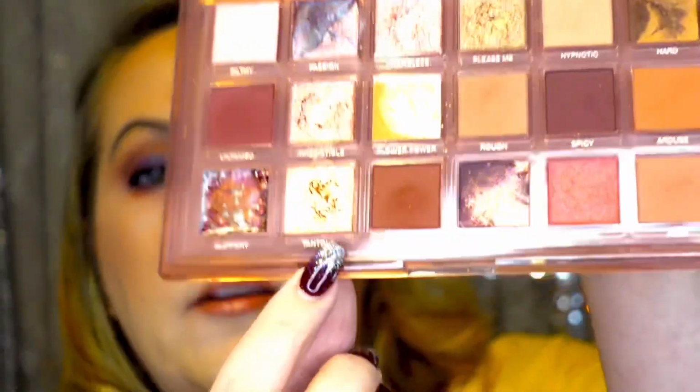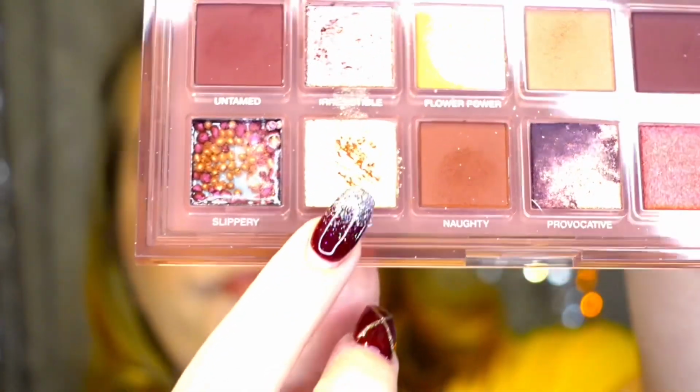Alright, so let's put some of the Flower Power as well as the Tantric, the gold, on top of the lid. I'm going to use my finger again and just mix those two colors. You know I love mixing colors. I'm telling you, you can get some really beautiful looks that way. Oh, that is so pretty. And I'm just going to place this all over my lid.